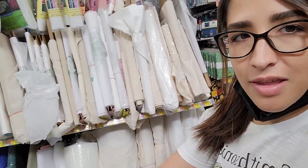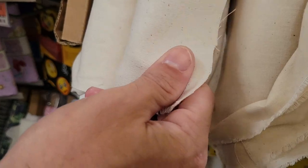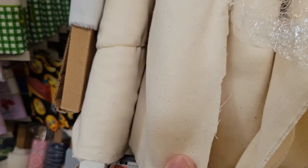So I think what we are looking for is here. But I don't know. I think we're going to go with this one. Let me show you. I think we're going to go with this one. Because it's a better material. This one is too thin. This one is not too thin, not too thick.